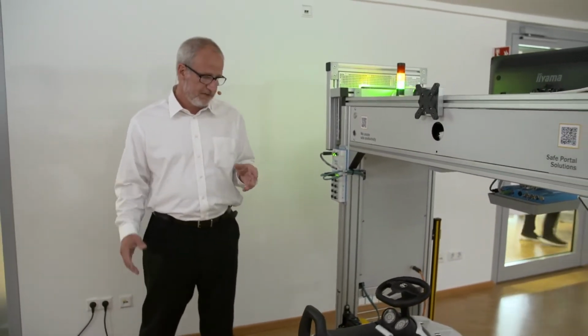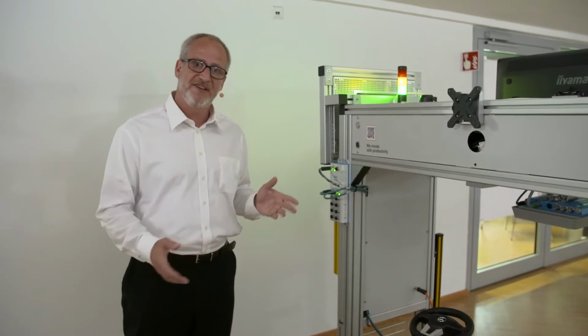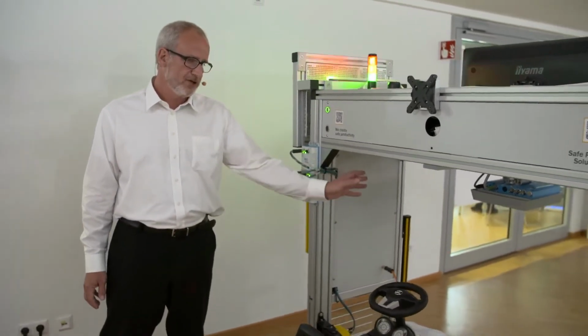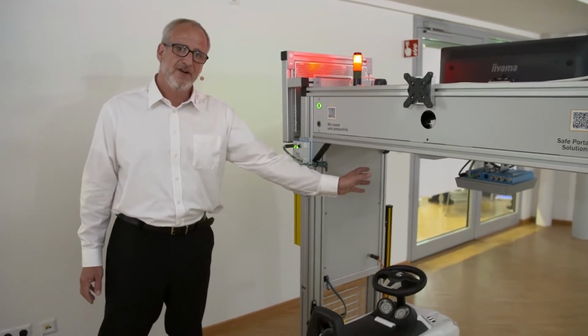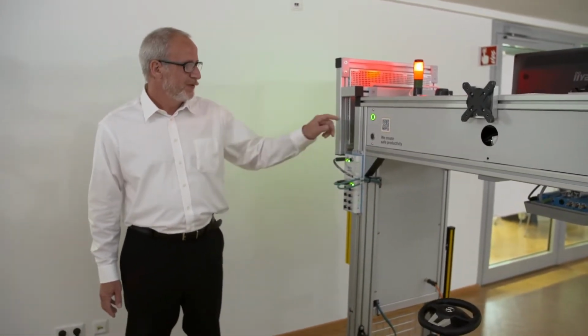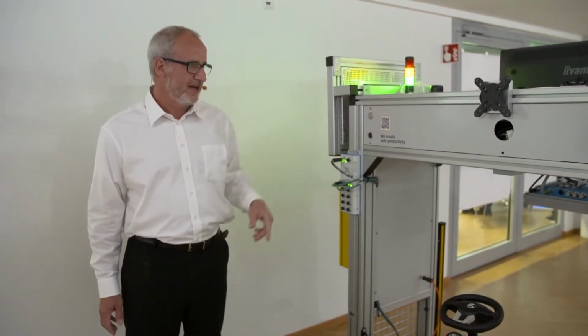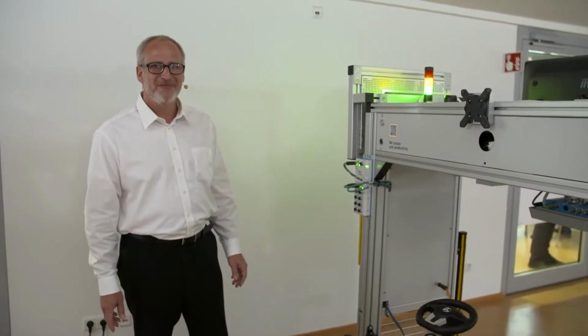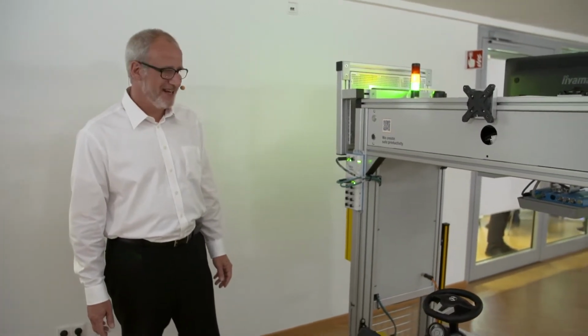Of course, if someone would now pass beside the mobile platform, I will show this with my hand, he or she would be detected also. So we can see here, we still got safety like if we would use flaps or swinging doors, but without the need of any hardware installation.